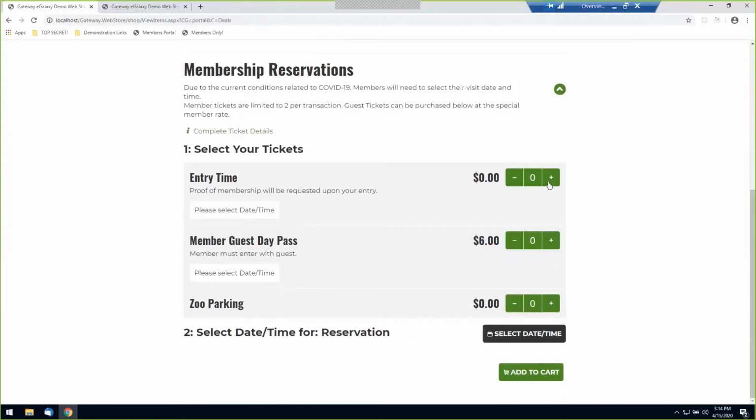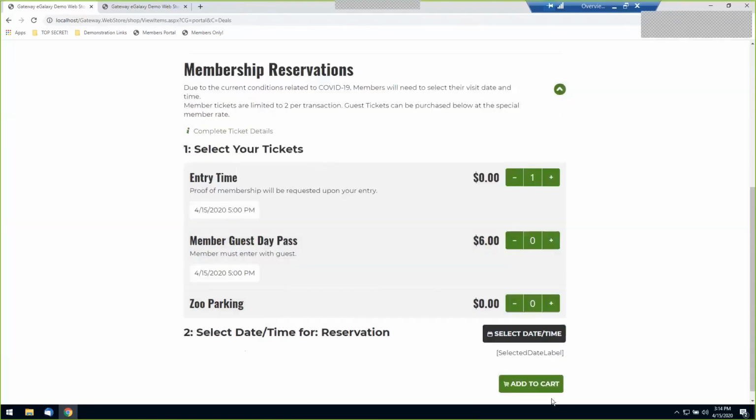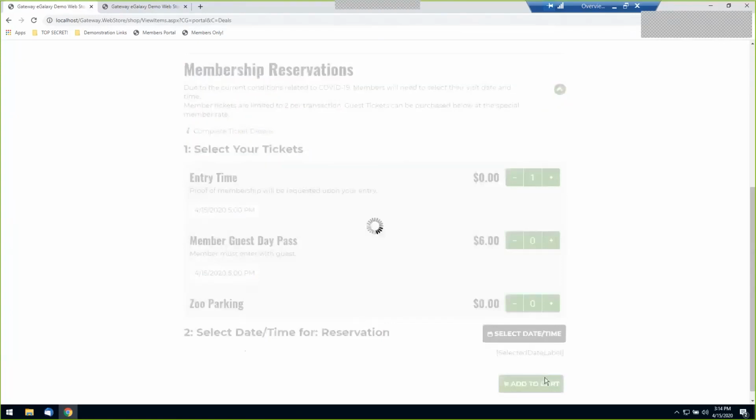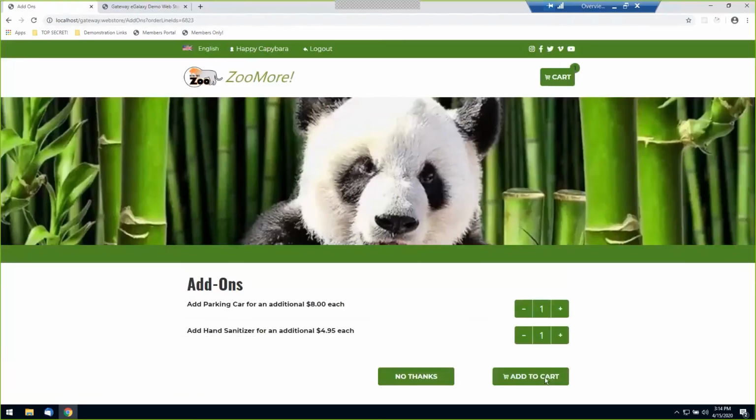So we will purchase an entry time here. Just need one. And then we'll say we'll come at 5 and add to the cart. And as Matt and Carrie showed, there can be different on sale or off sale times for members, as well as these could be pulling from a hold in just your general capacity for admission. So I'm allowing members to purchase same day right up to the entry time just for this demonstration, but those are configurable options.